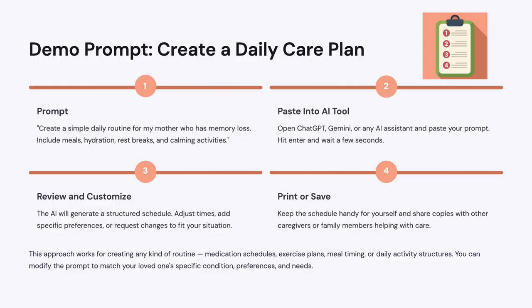Now, review and customize. The AI will generate a structured schedule. You can adjust times, add specific preferences, or request changes to fit your situation. The last step is to print or save. You can keep the schedule handy for yourself and share copies with other caregivers or family members helping with care by copying and pasting the information and putting it into a document and printing it. This approach works for creating any kind of routine: medication schedules, exercise plans, meal timing, or daily activity structures. You can modify the prompt to match your loved one's specific condition, preferences, and needs.